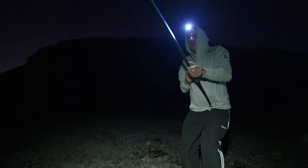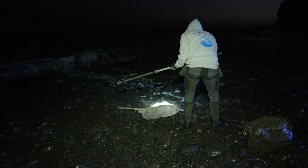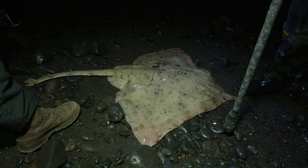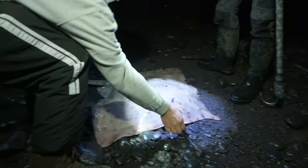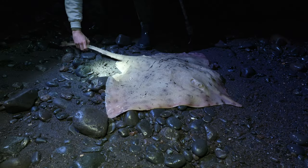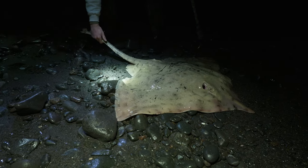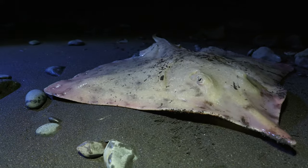Varian's fish fighting game is strong and he had soon navigated his fish through the shore dump and onto the beach, where it was revealed to be a white skate. These cool looking fish are a pretty common capture in the Canaries and seem to almost always be much the same size. It's important to remember that much of the surface of these fish is covered in very sharp spines. They can make a right mess of your hands if you grab them in the wrong places. You definitely need to wear thick gloves to handle this species without risking injury.